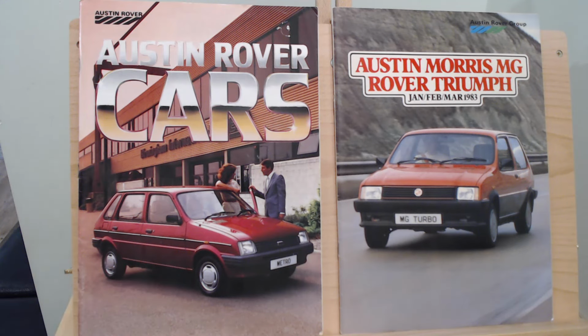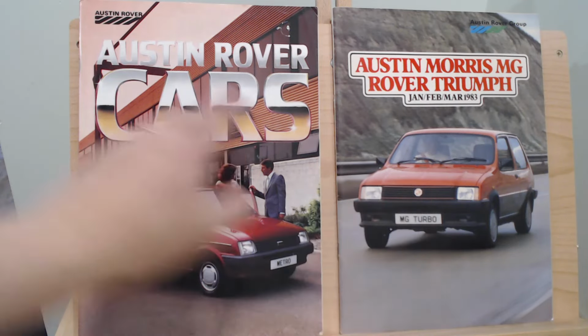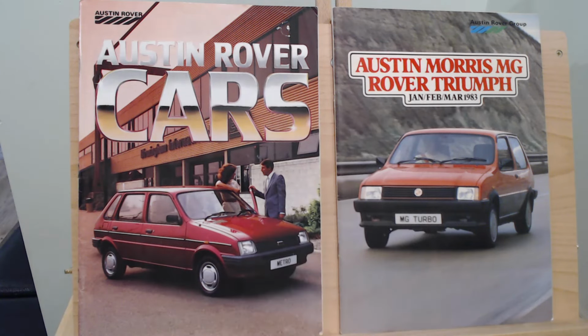We can see the newer, updated, styled Metro here. At the top here it's saying Austin Rover Cars, at a time when they're kind of like less names basically. This is still an Austin Rover Group brochure, as you can see at the top there, but Austin Morris MG Rover Triumph, so we can see there's going to be a lot more variety in this earlier brochure, although essentially, it's not too long between the two brochures actually.